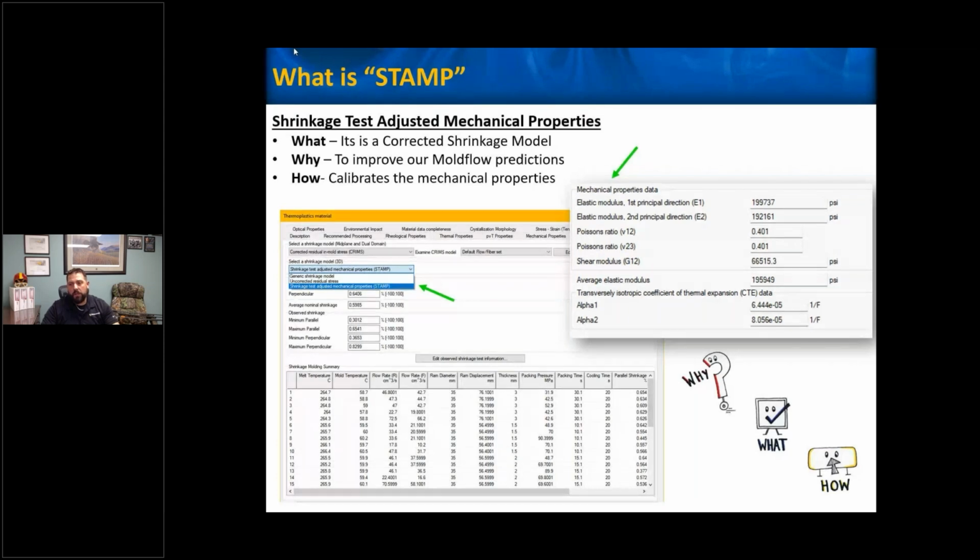How does STAMP work? So STAMP recalibrates the mechanical properties by leveraging the CRIMS tested data. So what mechanical properties is it actually looking at? Well, let's look at the chart here. This screenshot was taken from the Autodesk window under the material properties. So the mechanical properties are modulus, Poisson's ratio, shear modulus, and coefficient of thermal expansion. So that's really what STAMP is doing. It's recalibrating those mechanical properties to leverage the CRIMS data.